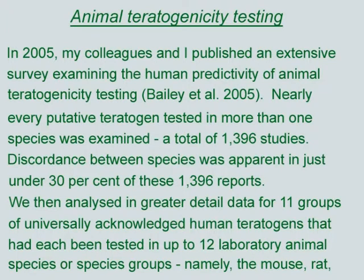This extract is to do with chemicals and drugs that cause birth defects in babies. It's called animal teratogenicity testing. It reads, in 2005, my colleagues and I published an extensive survey examining the human predictivity of animal teratogenicity testing, Bailey et al. 2005. Nearly every putative teratogen tested in more than one species was examined, a total of 1,396 studies. Discordance between species was apparent in just under 30% of these 1,396 reports.